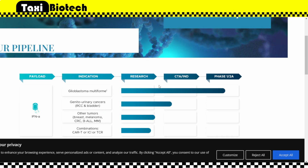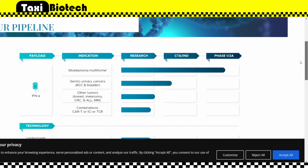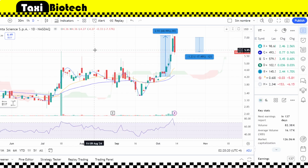Okay, we're going to go to the second one. This is Genenta Science. They only have one molecule testing in glioblastoma, and you can see here that they increased their value in the stock market by almost 70% and then declined 17%.